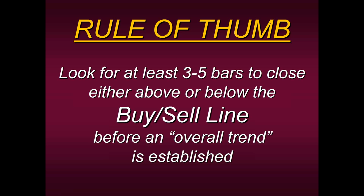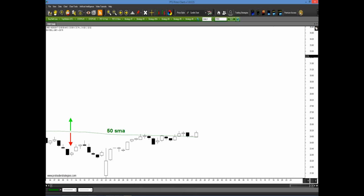But you need a little bit more confirmation than just 1 bar. And also, please remember, this is not a trading strategy. If you have 3 to 5 bars closing above the 50 period in your stock or your future or your currency pair, that's not a sign to simply buy at the market. That's a strategy. You need to have a strategy where you exit, where you enter, where you place your stop. This is just telling you what side of the market to be on. That's why we call it the buy-sell line. Then once you know what side, you apply the structure in the form of a strategy. So that's part 2 of this lesson. We're only talking about part 1 in today's webinar.